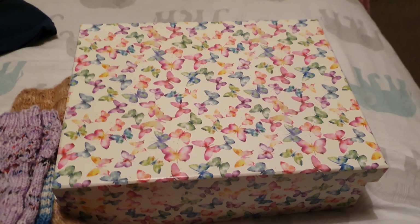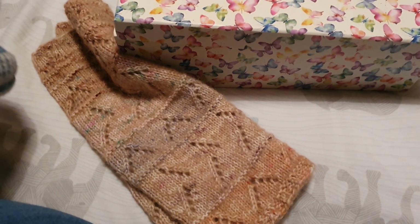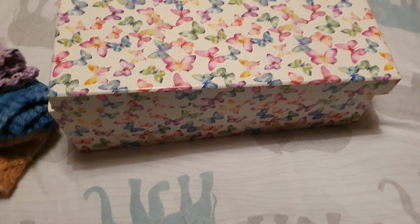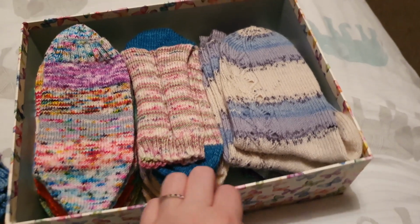So this is the box. It had a couple of gifts in there as well, which I'll share a bit more later in the month. But here are all the socks that I've knit this year.